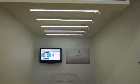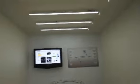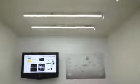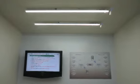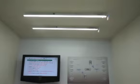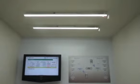Let me introduce car park lighting DFP12 integrated with this fixture. It has two types of power consumption, which is 18 watt, 24 watt. The efficiency of this lighting is about 90 lumen per watt.